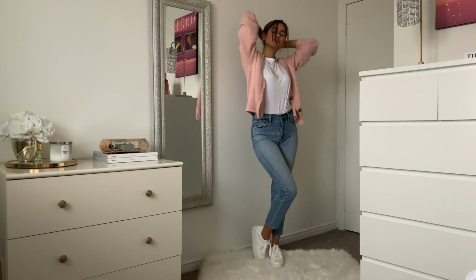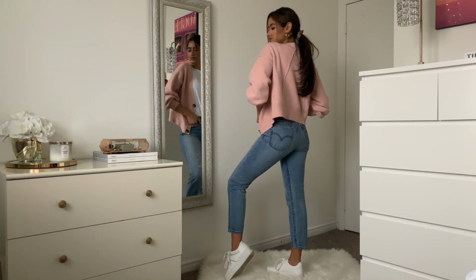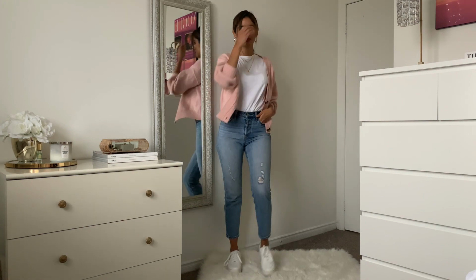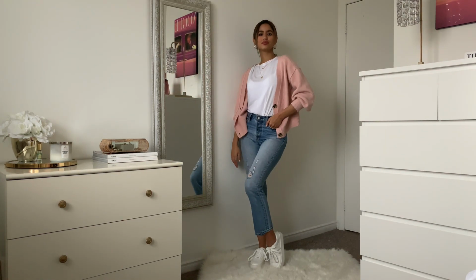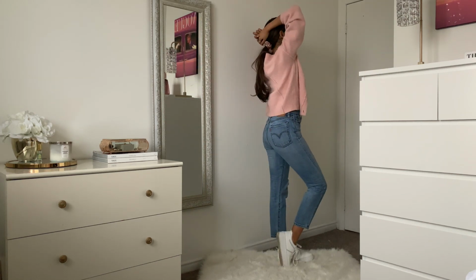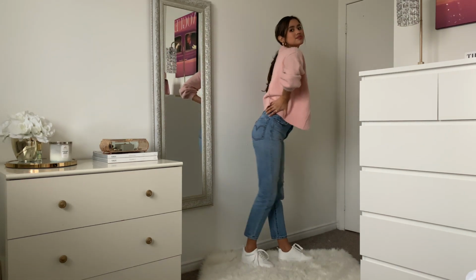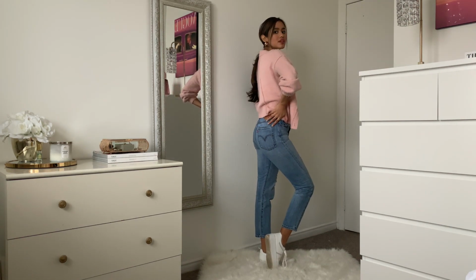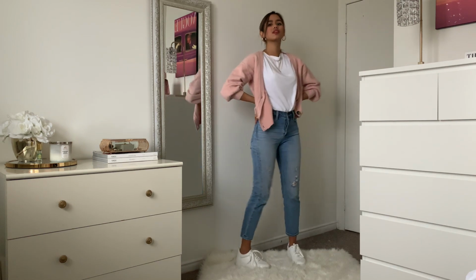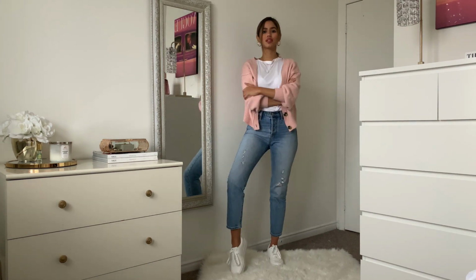Now, I truly, truly, deeply love heels, but I also can never say no to a good pair of sneakers because my feet can definitely thank me when I wear a good pair of comfortable sneakers. And we had to incorporate a casual look in here as well. I mean, we're not always dressing up with heels, right? So I decided to incorporate this super simple, girly, everyday look.